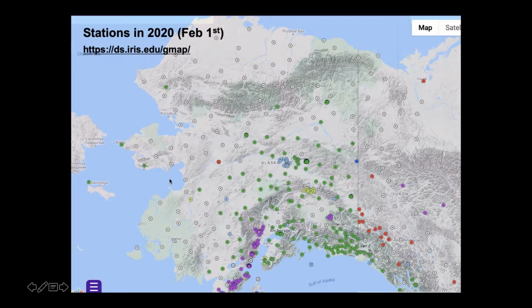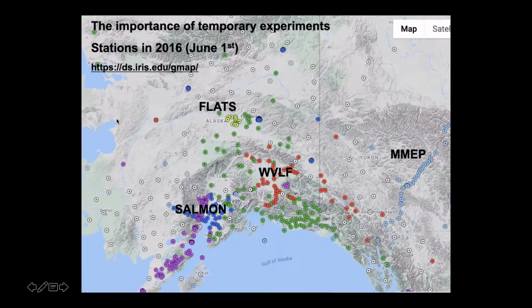and so it's just a golden era for seismology in Alaska. In addition to this, this is on June 1st, 2016. If you look at what's available, there are several temporary experiments simultaneous with the deployment rollout of the EarthScope Transportable Array. These are shown here: the FLATS stations in interior Alaska we'll look at, SALMON in the Cook Inlet region of Alaska, this WOLF project in the Wrangells, the MOOS Mackenzie Mountain EarthScope project. So these literally fill in the holes, going after certain scientific targets, and I'll be featuring some of these in the talk.